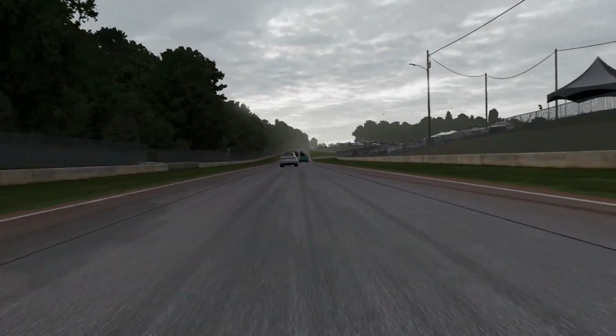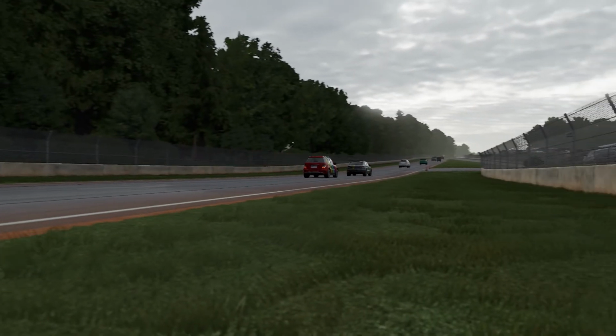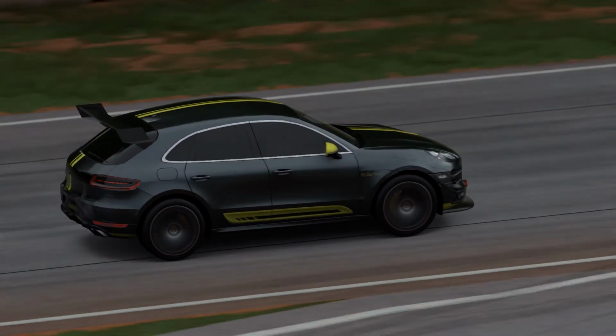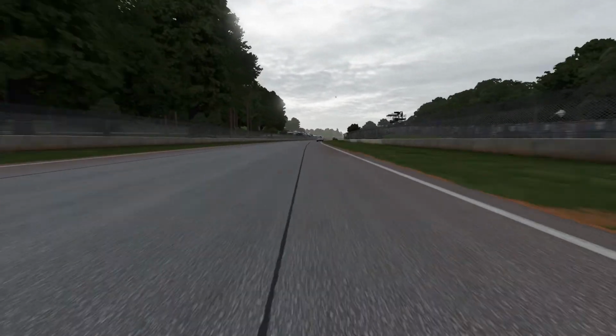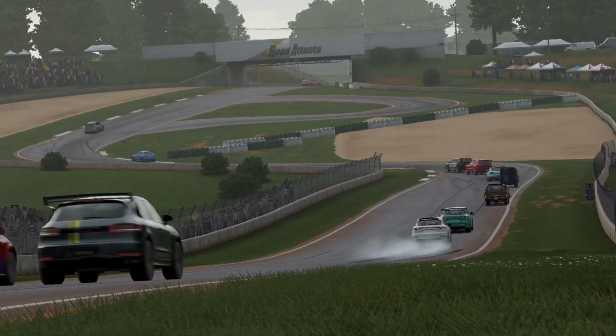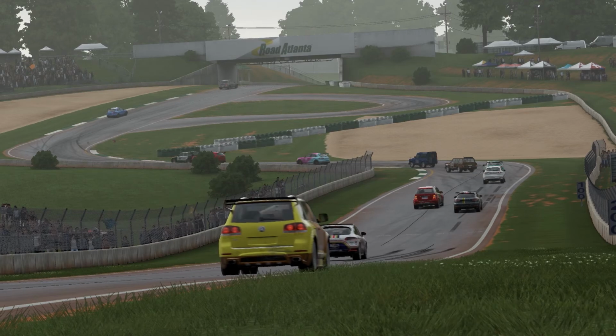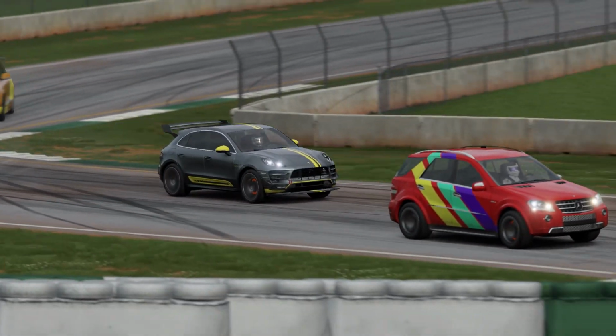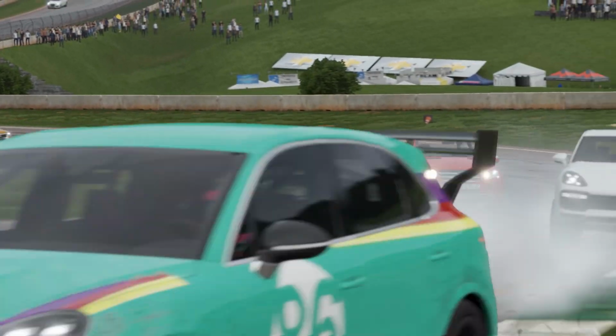It really did struggle down the straights compared to the rest of the field. And compared to these cars, especially the red ML, the ML had more speed than the McCann that we're following, a white Cayenne. I don't know whether that's a replay or not, but it did get a jump for some reason down that small sort of downhill section there.